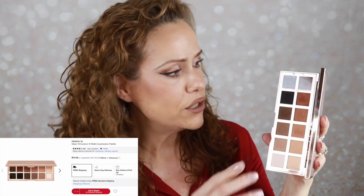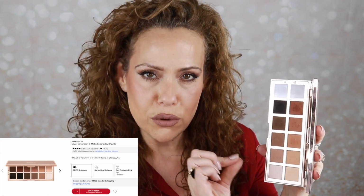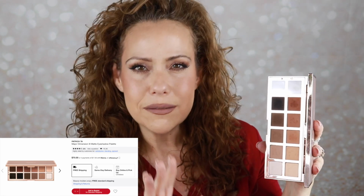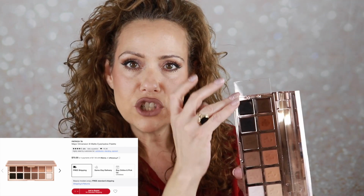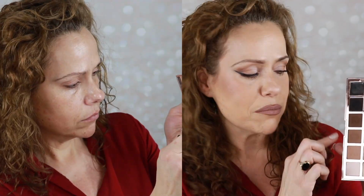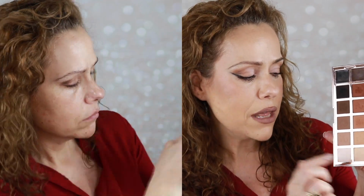It's just what I'm drawn to. The quality of these shadows is just beautiful. They blend themselves. Another special thing about this palette is you get 2 cream shades at the top. So today I put the brown shade on the outer corner and then just blended it with this shade. I have a little bit of this one in the middle. I have this one in the corner.